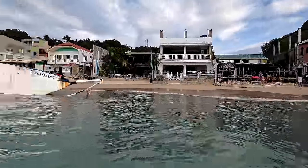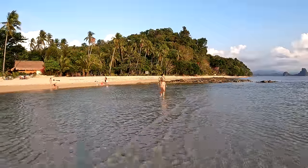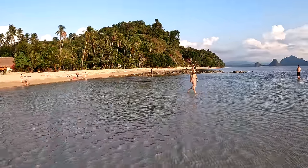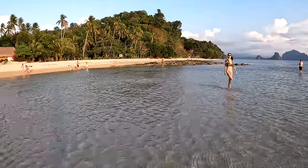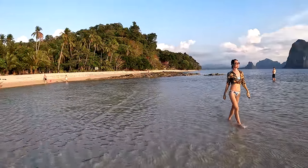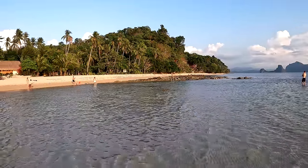Okay, here is the table showing the sum of our estimated expenses for El Nido Palawan. Rent at $350, groceries at $350, utilities at $140, restaurants $160, cell is $16, laundry at $24, water at $35 per month, $50 for internet, and $16 for transportation. The recurring total would be $1,141 for El Nido Palawan.